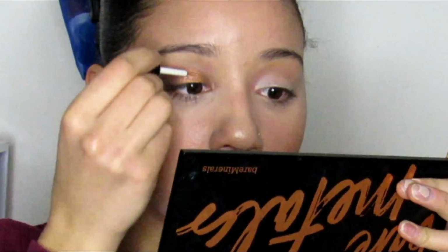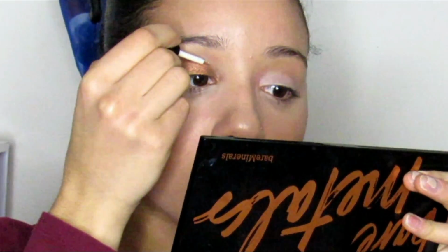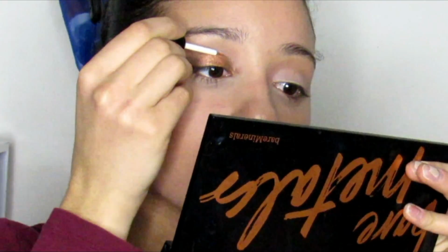Now to put a little bedazzle into this look, I'm using a silver AliExpress glitter. This glitter was like 50 cents, highly recommend. I have extremely sensitive skin and I've never had anything go on my eyes with it.